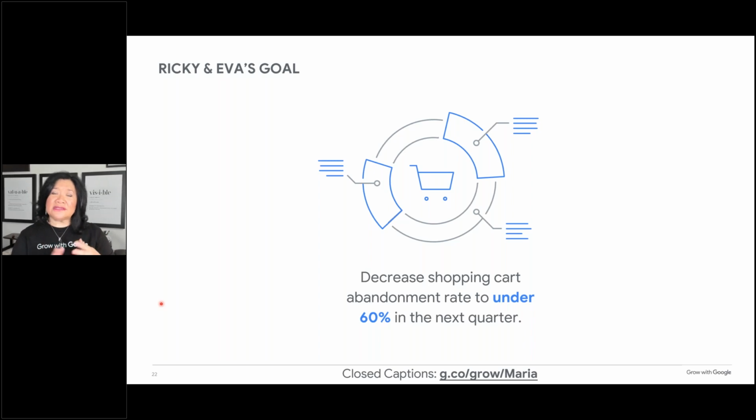I don't know, because are they abandoning more than 60% right now, like 80%? So this is maybe a big goal for them to do in one quarter, or are they 100% abandoning it? So you kind of wonder what's happening at the checkout part of your site, if people are just giving up at that time. Is it relevant? Absolutely. If they can decrease, that means more money in their pocket. Is it time sensitive? Yes, next quarter.